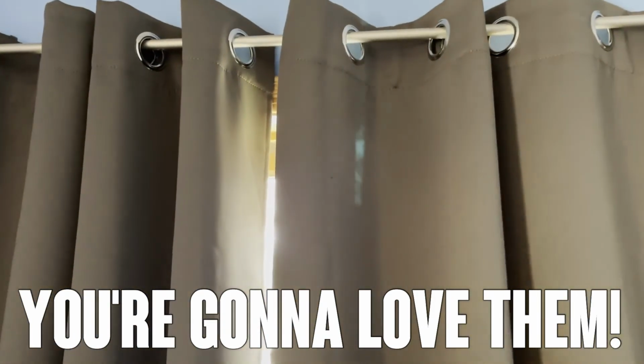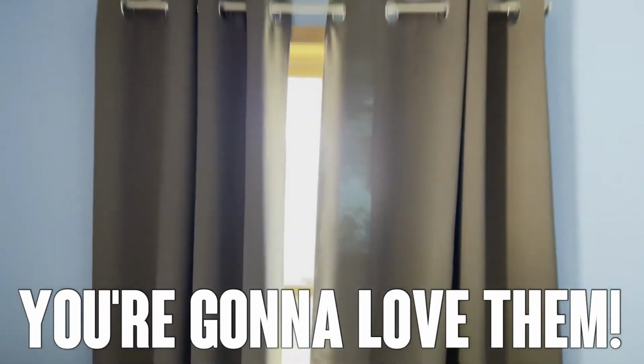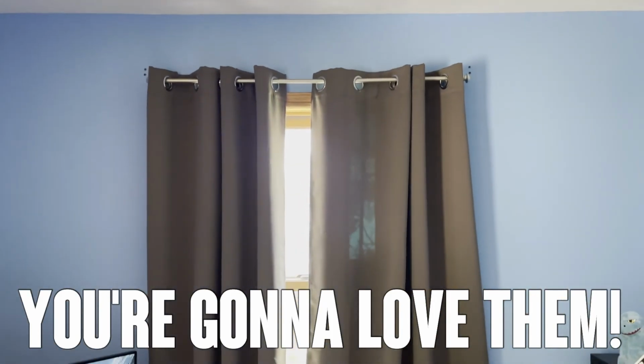It says protect wooden floor, carpets, upholstery from color fading caused by the sun. So let these block the sun for you.